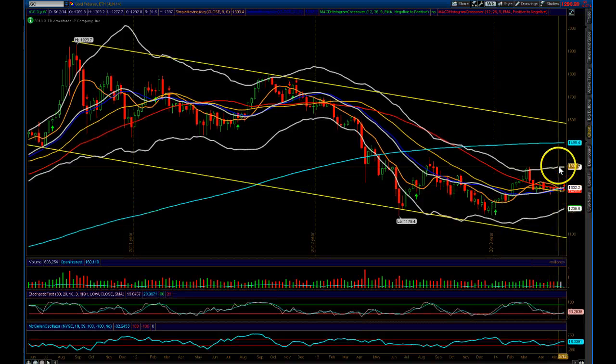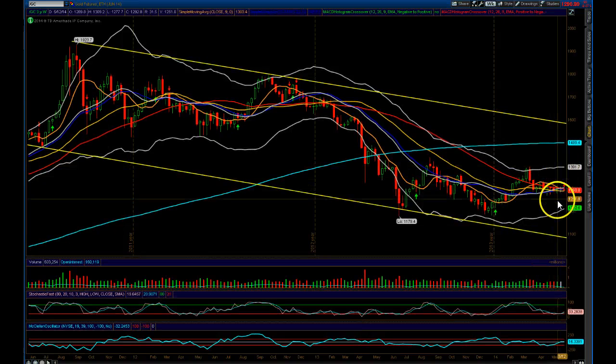So gold looks like it's going to go towards about 1400. Worst case scenario, it comes down another 40 points, another 90 points towards 1209. But keep in mind, sometimes I play the options on the calls and the puts on the Nugget, NUGT.